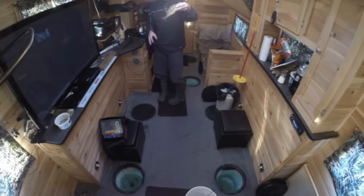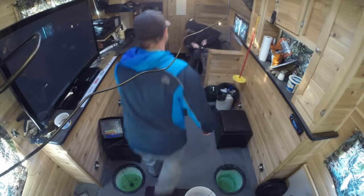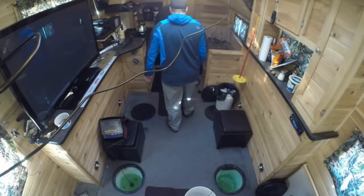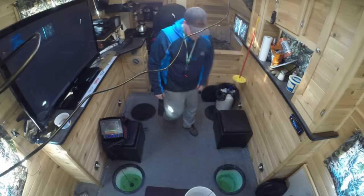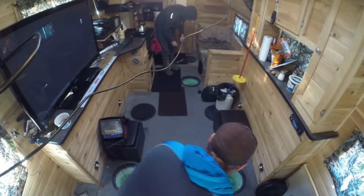Look at that big one. That's a keeper. Well, yeah, I'd stand up, turn this way so that you're not. It's either big jackfish or big walleye.